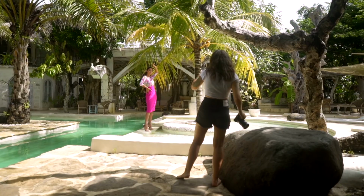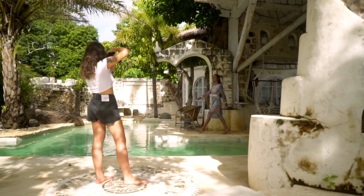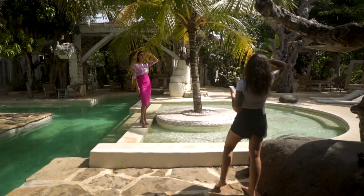If you don't have the luxury of seeing a place the night before, it's always better to go there early in the morning when the model is doing hair, makeup and so on, and just look around and map out where you want certain looks to be.